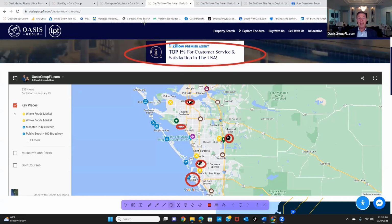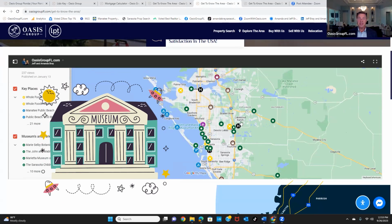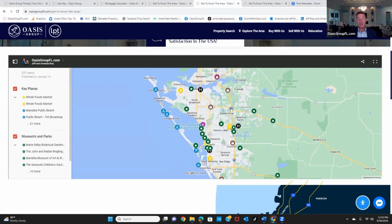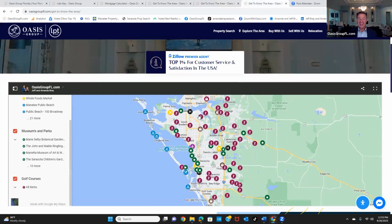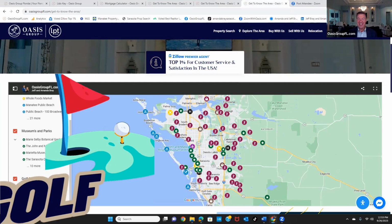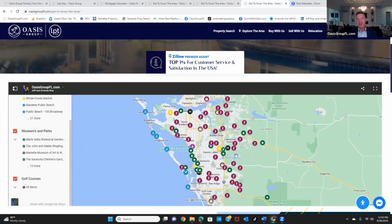We also have amazing things to do. Let me click on this. Here's all the little things you can do, all the museums, all the cultural items. There's so much to do in this Sarasota, Bradenton area. And here is what I get asked all the time: golf. Here is all the different places you can golf. It is absolutely amazing.